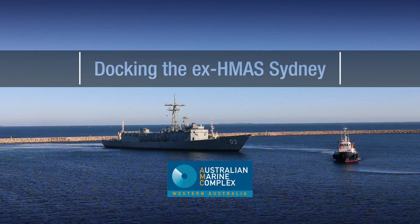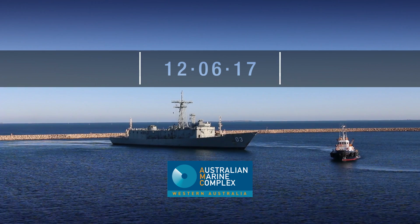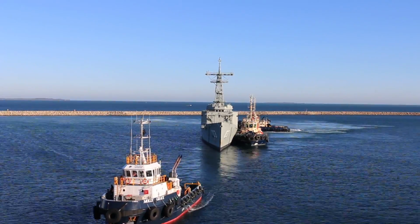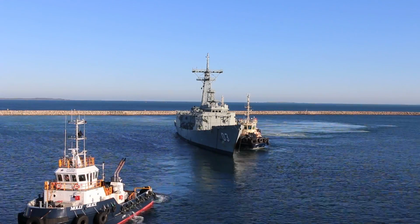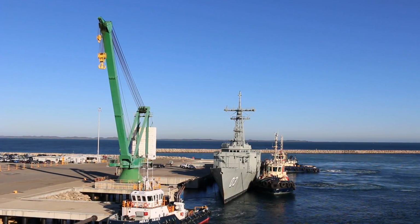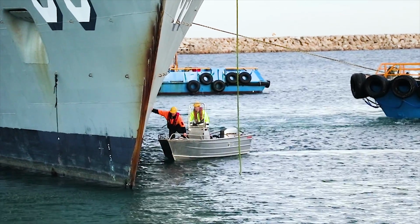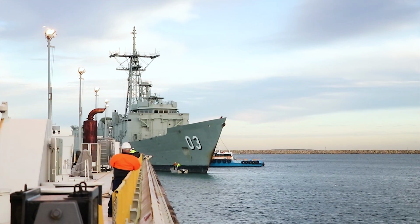All naval vessels, when their service life is complete, are required to be decommissioned. HMAS Sydney is the latest vessel to leave service, with the proud name continuing onto the newest class of naval destroyers. She arrived under tow at the Western Australian government-owned Australian Marine Complex after a 22-day voyage from Sydney. The Adelaide-class guided missile frigate was decommissioned in 2015 after 32 years of active service for the Royal Australian Navy.